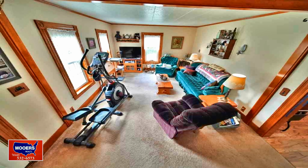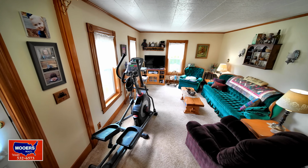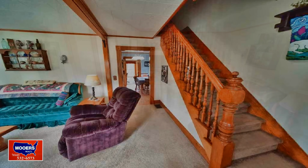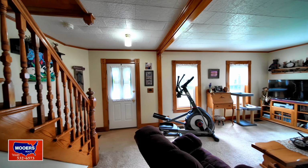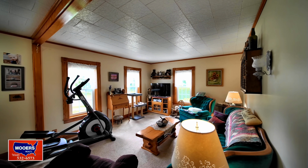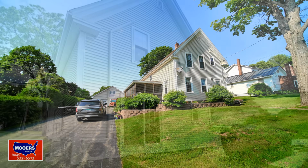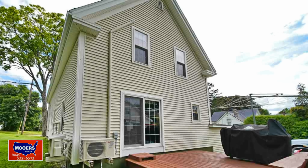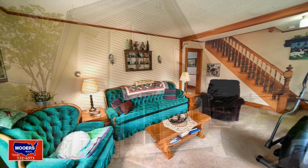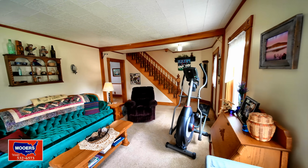See the beautiful original maple trim around the windows and the doors. The original natural wood staircase. They didn't take all that out. So many of the nice older homes had those features, but they got removed. New siding, new windows. They put the money into the expensive things, but they preserved the unique features of the original house.